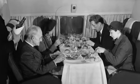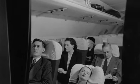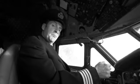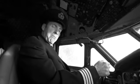This is your captain speaking, ladies and gentlemen. We're now cruising at a speed of 500 miles an hour at an altitude of 40,000 feet. Beat that piston-engined aircraft.